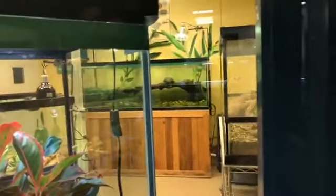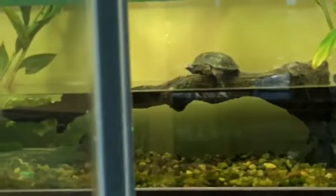That's not good. There's a big tortoise or turtle back there. He's the Annam leaf turtle. Look at this guy. He's adorable.